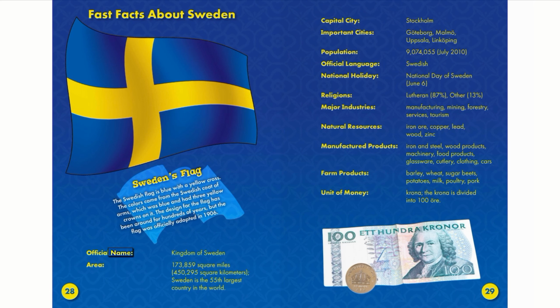Official name: Kingdom of Sweden. Area: 173,859 square miles, 450,295 square kilometers. Sweden is the 55th largest country in the world. Capital city: Stockholm. Important cities: Göteborg, Malmö, Uppsala, Linköping.